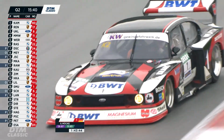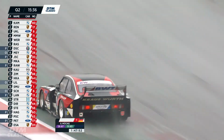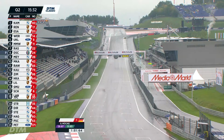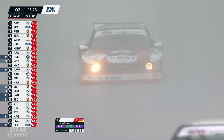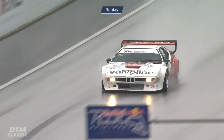Stefan Mucker coming around the final corner, and this will be the first real quick time, I imagine. As Cameraman has done a 53.561. Rensing, Saluski, and then Werner are second, third, and fourth. As Mucker goes across the line, it's a 53.631. It's maybe 700ths of a second between P1 and P2.